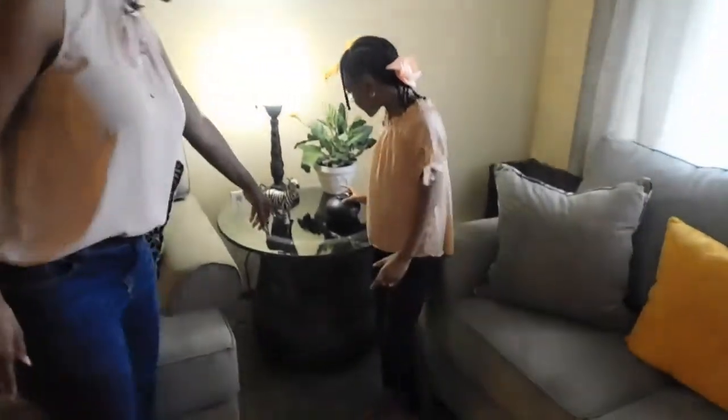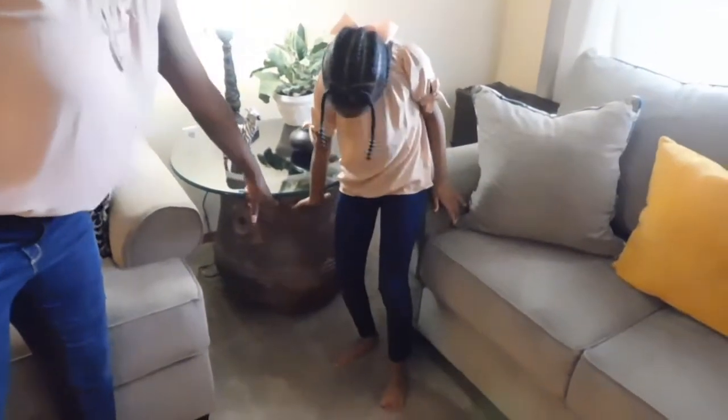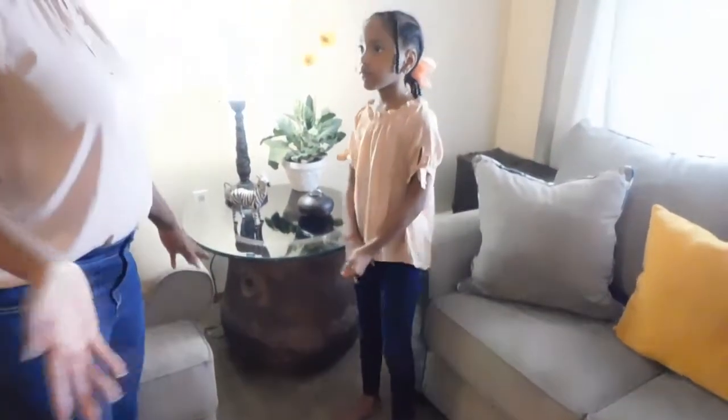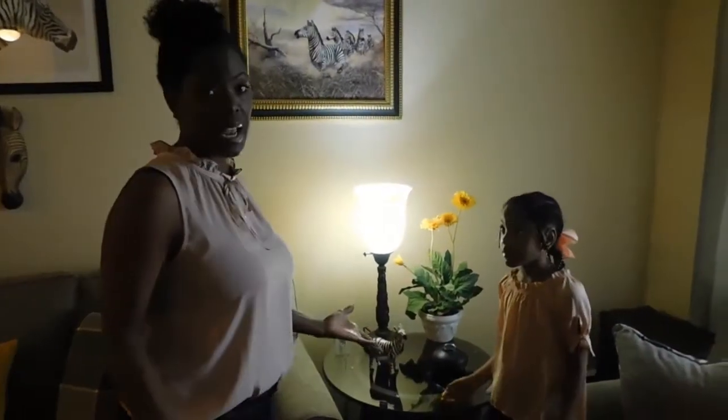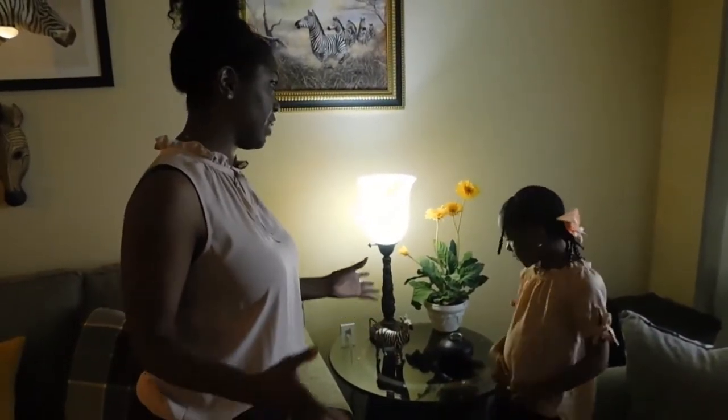So this is a nice... This is a Mexican pot made in Mexico. And she had the idea many, many years ago to put a glass on top and use it as an end table. And I thought, yes, this is beautiful. So I did it in my homes too.